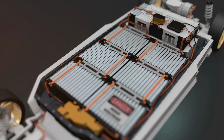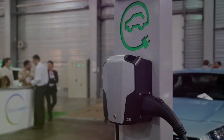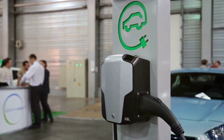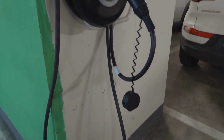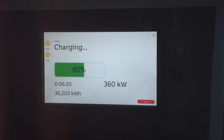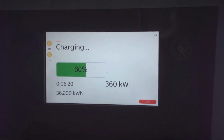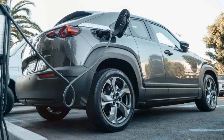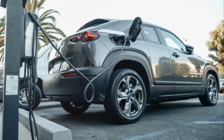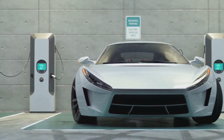Let's talk batteries, folks. The heart and soul of any electric vehicle. Just like the engine size mattered in the good old days, battery capacity is the key figure now. Measured in kilowatt hours, this number tells you how much juice your EV can hold, and ultimately, how far you can go on a single charge. Think of it like the fuel tank in your ICE car, but instead of gallons, we're talking kilowatts. A bigger battery means more range, plain and simple.